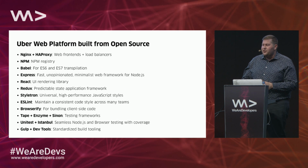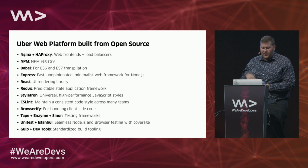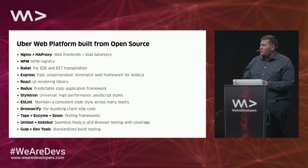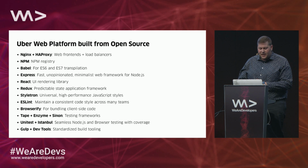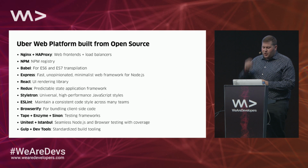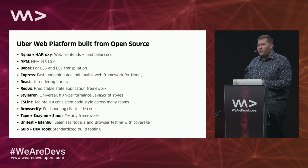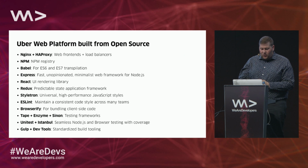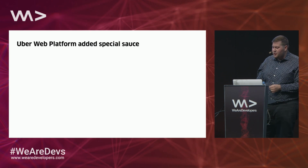Then we use Babel so that we can use the latest generation of JavaScript, Express because it's a fast, unopinionated web framework, React because it solves UI components really well, Redux for state management, and then we believe in writing CSS in JavaScript. One of the engineers on our team actually wrote Styletron externally, and we also use it internally. All of these are open source components. And then we use Gulp for standardized build tooling.